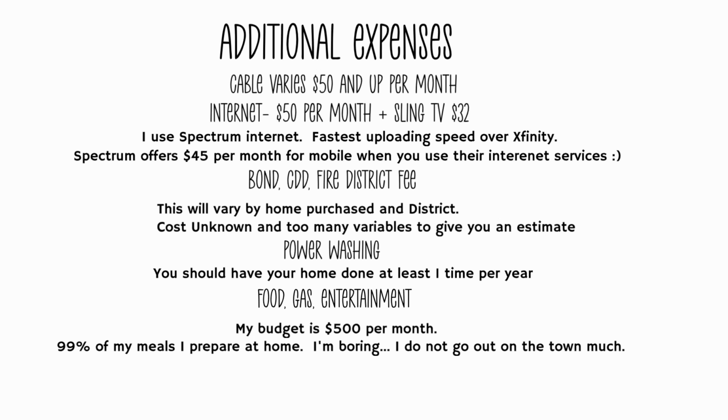The bond, CDD, and fire district fee are variables depending on the home, where it's located, what district you're in, and how old the home is, the bond paid. So I don't even want to take a stab at any of that because it's going to be so incorrect. You've got to be careful when you're online asking questions. Everyone's situation is different. Power washing your home: if you have a sided home, please power wash it. It looks better.